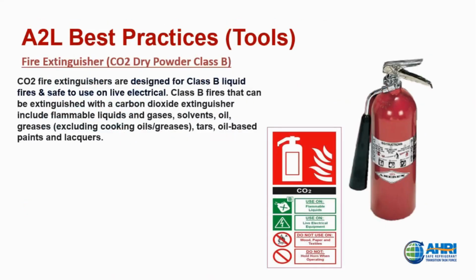So we do need to have a fire extinguisher. A CO2 dry powder Class B fire extinguisher has to be on the site with you. So every job or every van is going to have to carry a fire extinguisher. Not that hopefully you ever have to use it, but you will be required to carry this Class B fire extinguisher on every vehicle, so it is readily accessible.